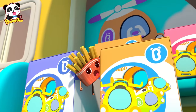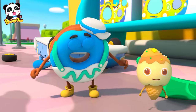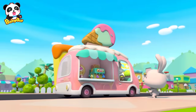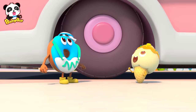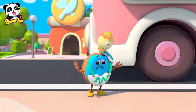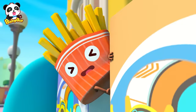I'm over here. Oh, it's the truck! Come on, let's go. You can do it, guys. Almost there! It's too high! I can't reach it! Oh, don't leave now! Wait! No! Ouch!